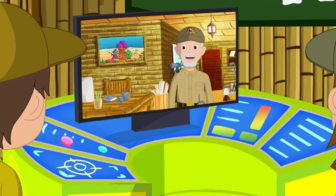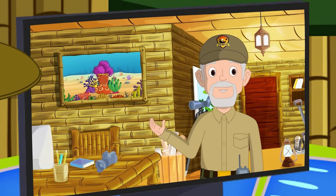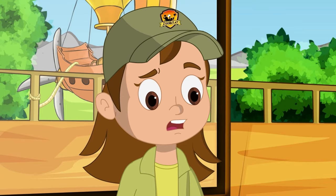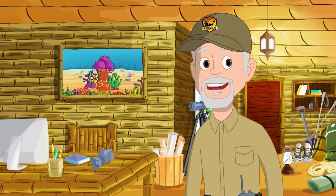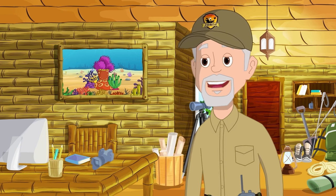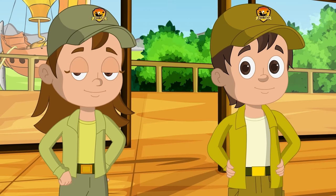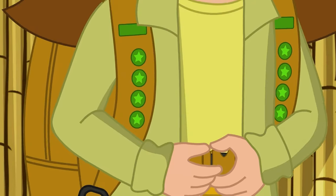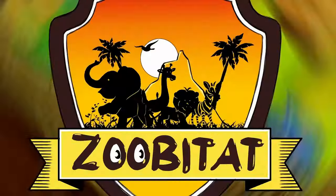So good to see you again, Junior ZoobiRangers. We have an urgent matter to deal with in the marine habitat. A section of the coral reef is in danger. Oh my goodness! That doesn't sound good at all! We have to help! I believe in you, Junior ZoobiRangers, but you have to act fast. And I don't think you can do it alone. ZoobiRanger recruit at home, will you join Jolly and Jordy in the marine habitat? Awesome! Let's get moving! ZoobiRangers at the ready!